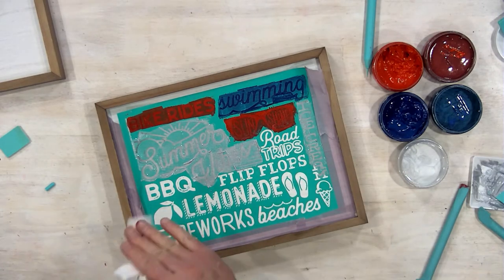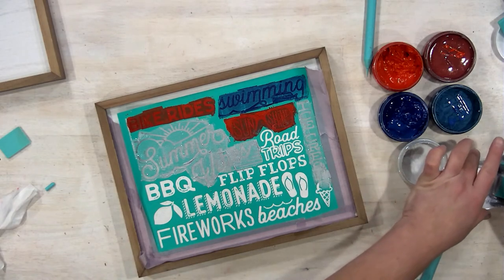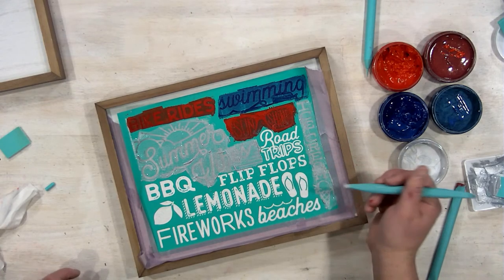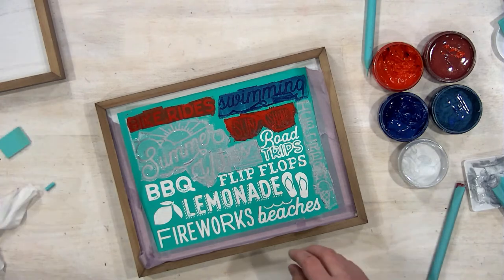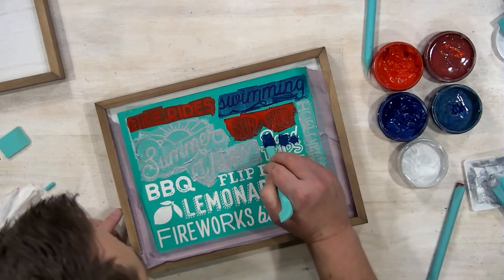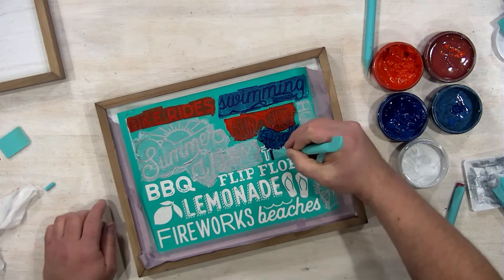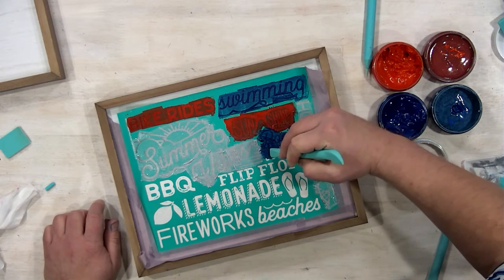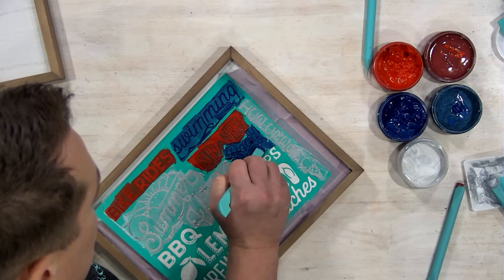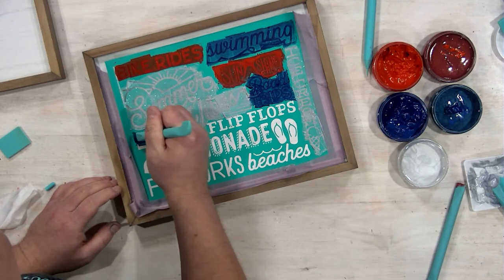So now I'm going to focus on the bottom here. We'll start with finishing the ice cream. And any little mistakes, because I did see one already, I'll show you how to fix super easy. So do not worry if you're doing this and you're like, oh no, I got this here. It's an easy fix. Going to grab blue for road trip. And then we're going to do barbecue in blue to get some blue over here.